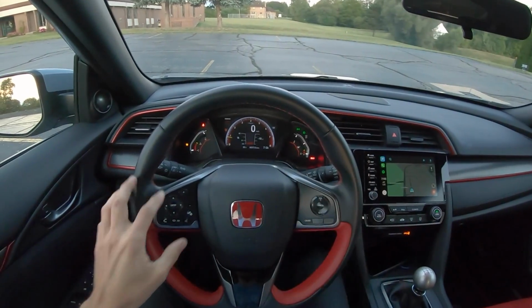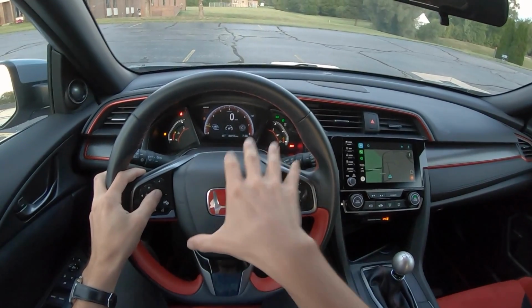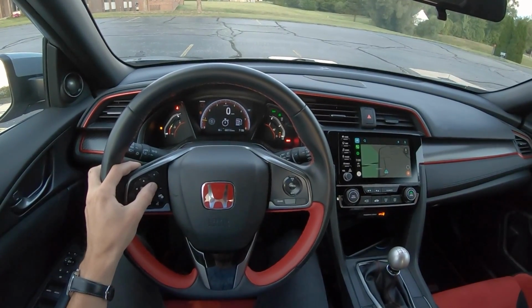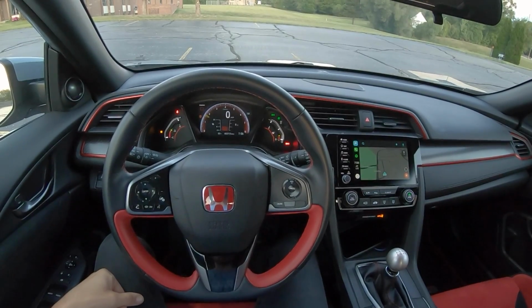We have this digital gauge display. We've got lots of cool information: your boost pressure, your throttle input. You've got a rev meter that tells you when to shift gears, G meters, timers, all sorts of cool stuff in there. We'll leave it on the boost pressure so you guys can kind of see how much throttle is being put in.